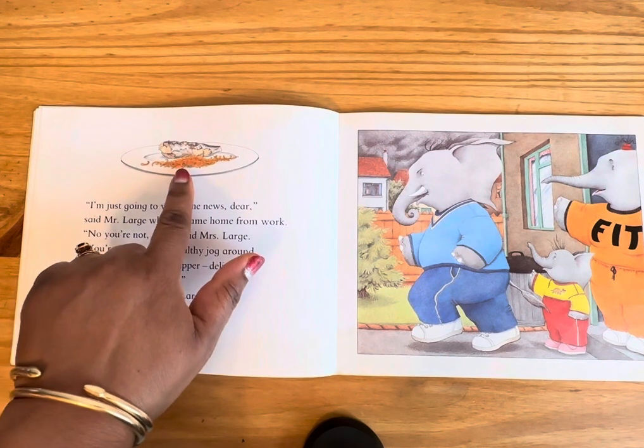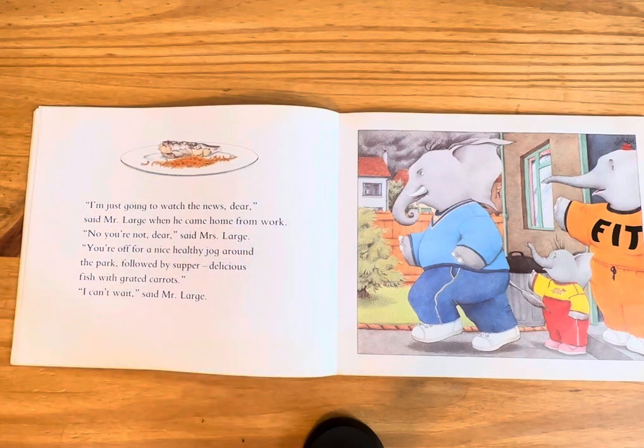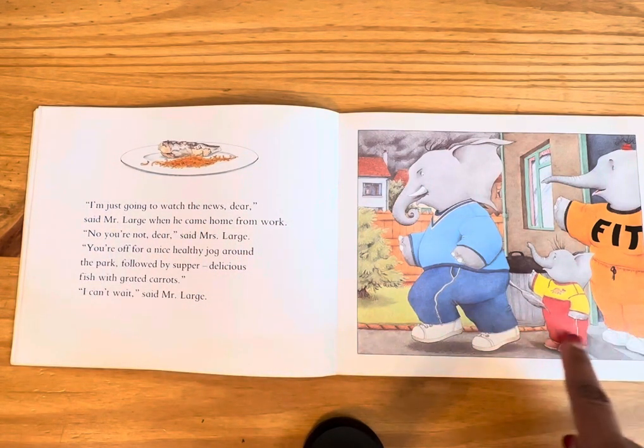So she's got the fish and the grated carrots there, and as soon as he came home, she shoved him right back out.